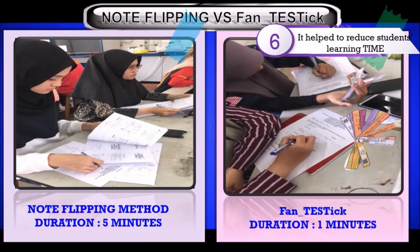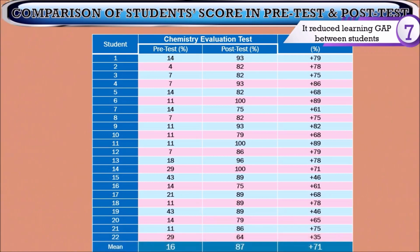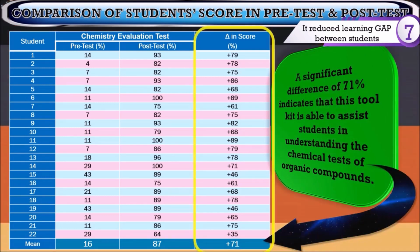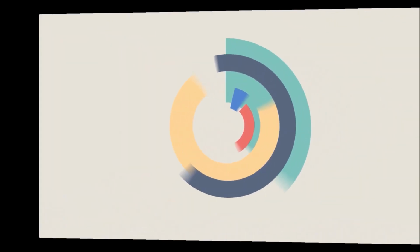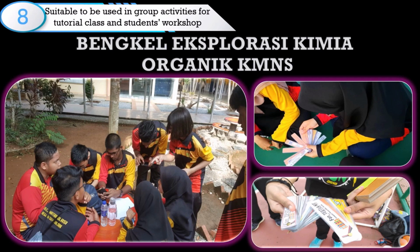Fantastic Kit can help to reduce students' learning time. It also helped to reduce the student learning gap. The standard deviation for the pre-test was 10.54, while the post-test was 8.94. The decrease in the value shows that the existing learning gap between the students has been successfully reduced. Fantastic Kit is suitable to be used in group activities during tutorial classes and students' workshops.